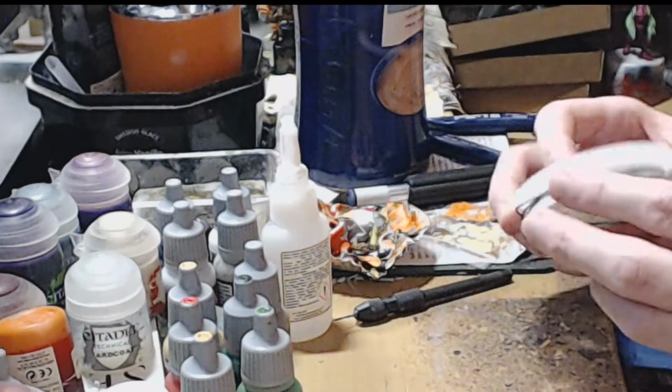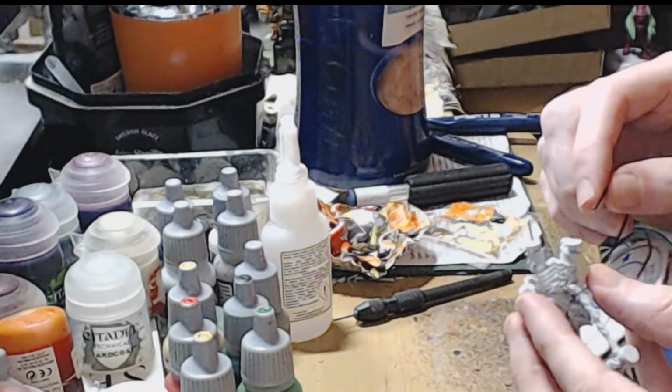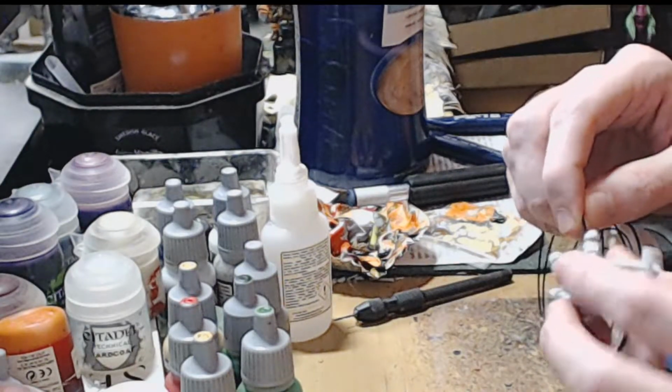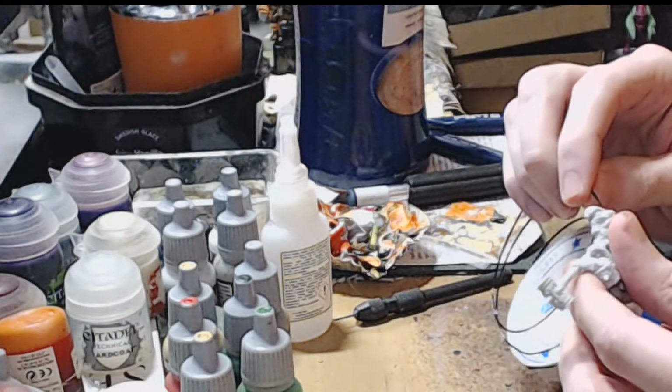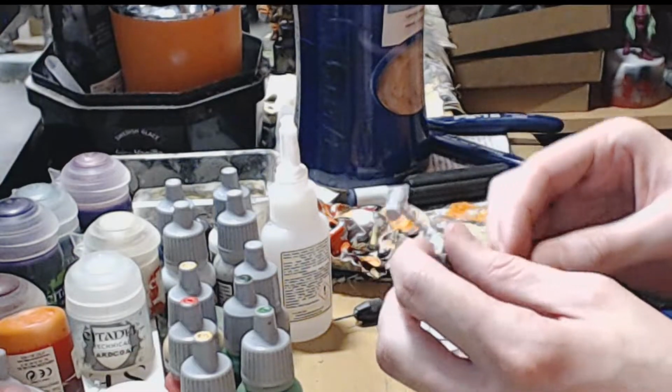So the reason I cut this off after it's in the foot is because sometimes it's hard to judge how deep the hole you've drilled is until you really shove it in there, and then you can judge how much you want to be sticking out and then snip at that point.